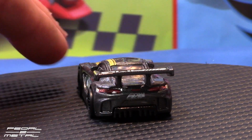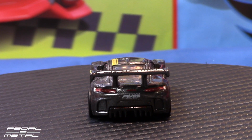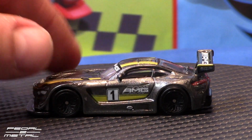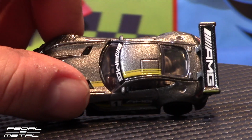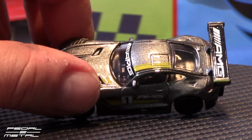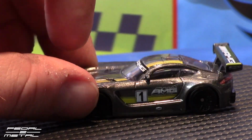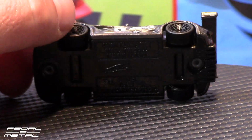Tampos on all these look really good. Nothing looks to be shifted or anything. Maybe I'll spot something as I'm editing the video, but from what I could see, all these look good. The paint job looks phenomenal on this one. I don't know if this hatch is to cool the driver up here or what that's for.